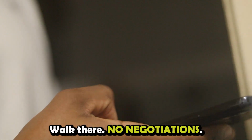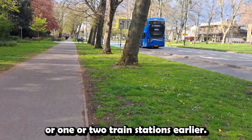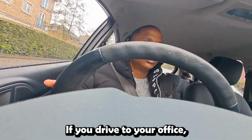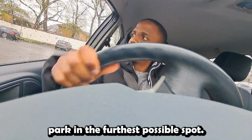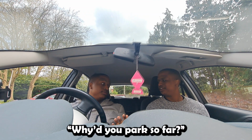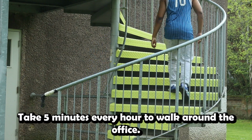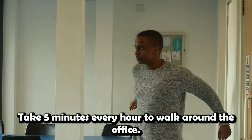No negotiations. Or if you commute with public transport, get off 1 or 2 bus stops earlier or 1 or 2 train stations earlier. If you drive to your office, park in the furthest possible spot. And people should always be asking you, yo, why'd you park so far? That's how you know you're doing it right. In the office, stairs only, no lifts allowed. Also, take 5 minutes every hour to walk around the office.